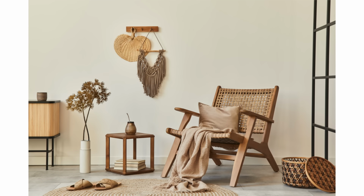Let art be the guide on your personal decor journey, transforming every corner into a reflection of your unique story and style.